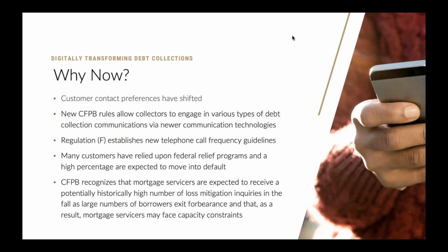So why now? Customer contact preferences have shifted. You probably already know this or you read it on multiple websites, but we know firsthand from helping banks better understand their customers by developing what's called personas. Personas help you truly understand your personal customer demographic and how to better serve them from a customer experience. Leveraging personas is key in improving and elevating the overall customer experience, and then translating it to how you perform your collections process.